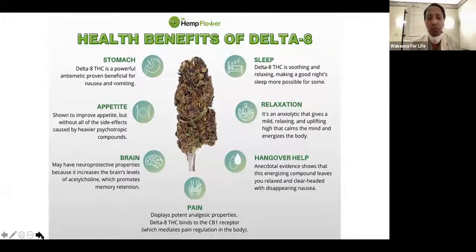Again, appetite. And then the brain: again, the neuroprotective properties, not only that CBD has, but Delta 8 has, in aiding in the regeneration or the protection of nerves that could have been damaged from stroke, from things like Parkinson's and dementia. It also helps promote memory retention. We talked about Alzheimer's a month or so back. We talked about how if you are able to catch Alzheimer's or dementia in the early phases, you can start to reduce the inflammation in the nervous cells and the amyloid plaques in the brain. You can actually improve the quality of life in someone in the early stages.